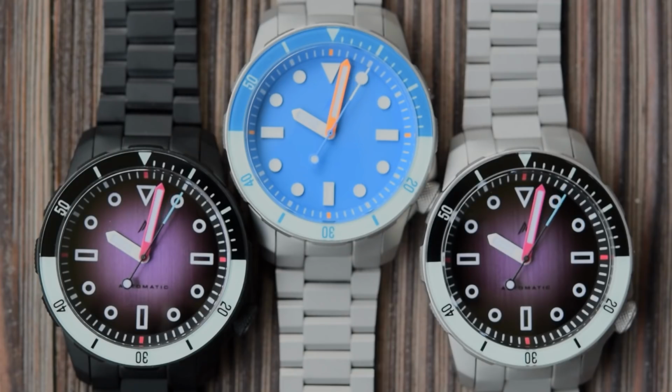Let's flip the camera and have a look at it. Alright, let's start with a family photo then. That's the Shirahama Classic in the middle, the Tokyo Neo Silver on the right, and the Tokyo Neo Black DLC on the left. Essentially the same watch. Like I said, nothing particularly radical going on here, kind of familiar layout, but really clean design and great colours.